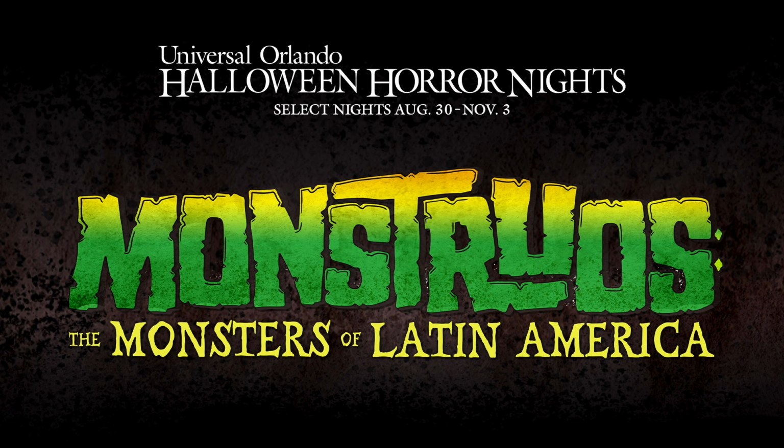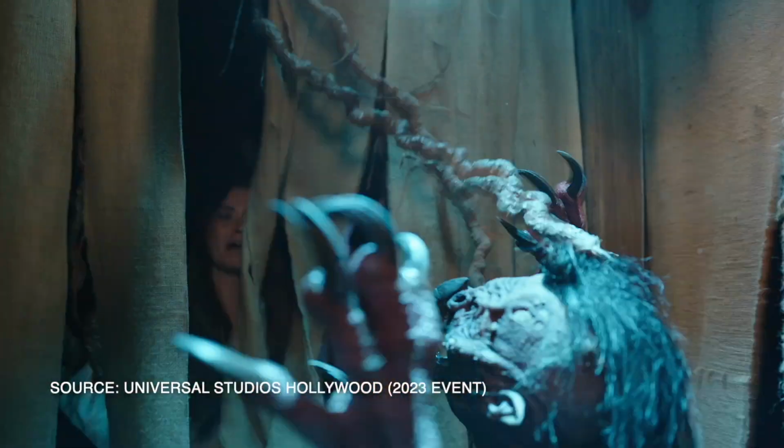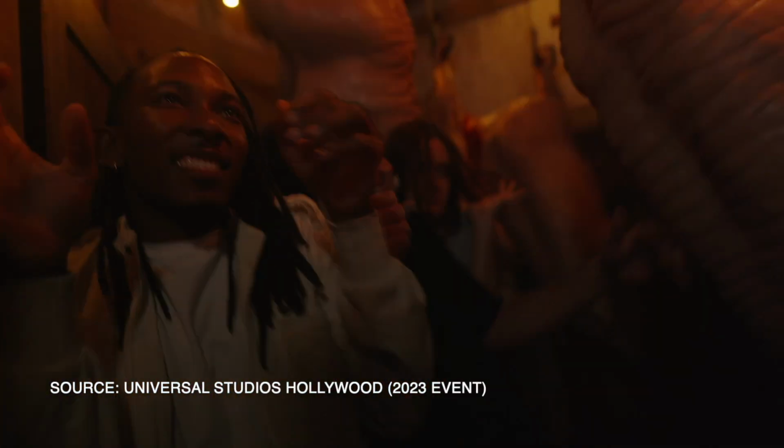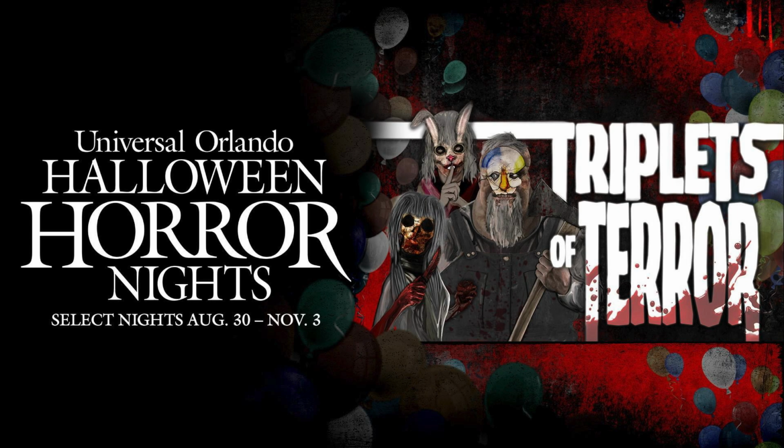In Monstruos, the monsters of Latin America, with La Muerte as your guide, you'll be asking for mercy from the 3 terrifying monsters, the blood-sucking Tihuelpuchi, owl-faced witch La Lechuza, and bone-ripping El Cibon. And finally, in Triplets of Terror, you're invited to the Barmy Triplets' birthday bash. But beware, they celebrate by recreating their family's murders. Prepare for a gory gathering.